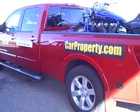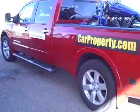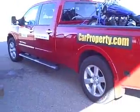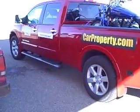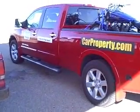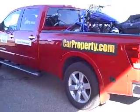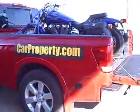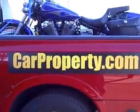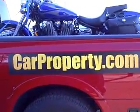And here we're taking a look at the CarProperty.com official long bed truck with the motorcycle in the back. This is what we're driving through the Midwest, and from the West Coast starting all the way out to the Chicago area, Kansas, and so forth, and then back to LA, having a great old time along the way. But this is the vehicle we're using. So, you know, just so you can see it up close here.